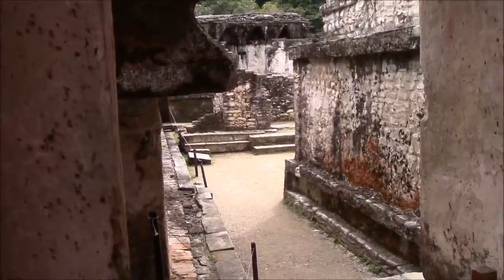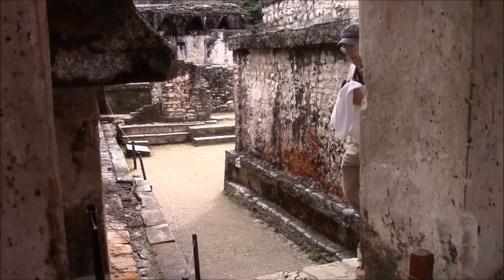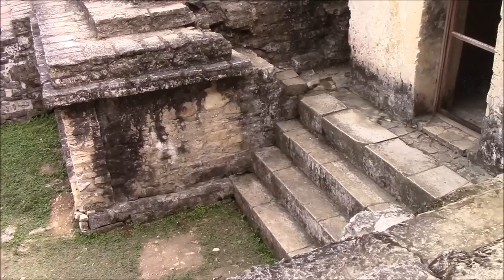So if you only have one example of possible megalithic elements, like we just saw, then that could be coincidence. But what about when it starts repeating, like here? In that staircase. If you have one example of possible more advanced stoneworking at a site, then that could be coincidence, but now we're seeing more. We're seeing a difference in these two staircases that are right next to each other.